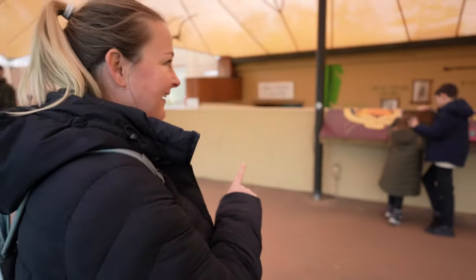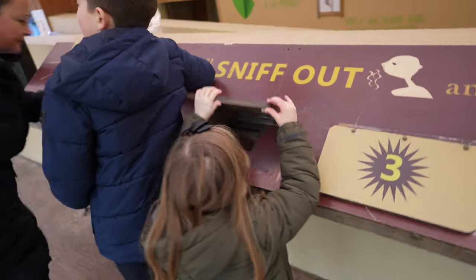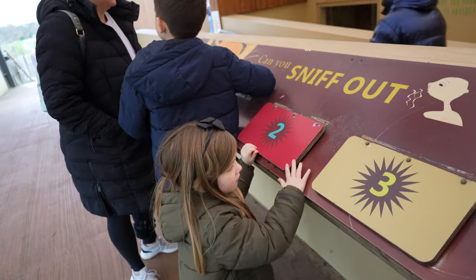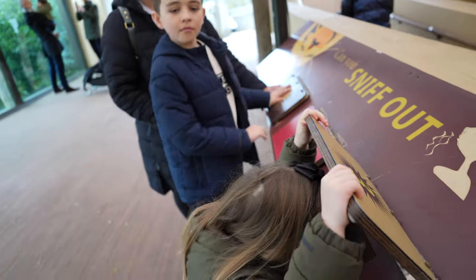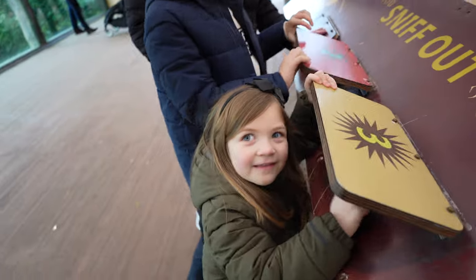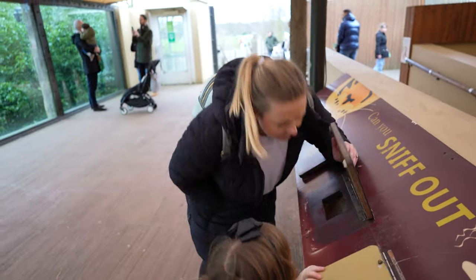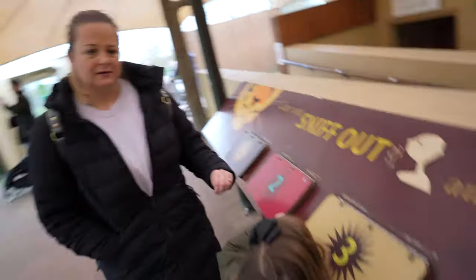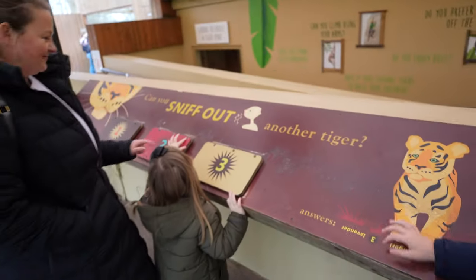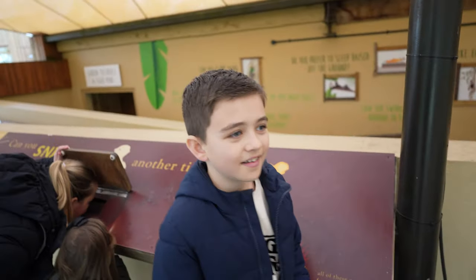Over here, a little fun activity. You have to smell, see if you can understand what the smell of each of these things are. What do you think it is, Prim? You got to work out which one is a tiger. Well, one is lavender, one is aftershave, and one's a tiger. Which one do you think's a tiger, Prim? This one. You think three's a tiger, Finn? Which one do you think's a tiger? One. And Mummy, which one do you think's the tiger? Oh, two is the tiger. Mummy is correct. Two is the tiger. That's definitely aftershave. Primrose thinks the tiger smells of lavender, and Finn thinks they smell of aftershave.